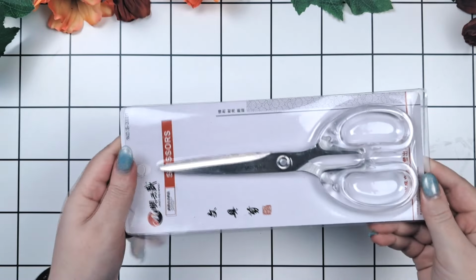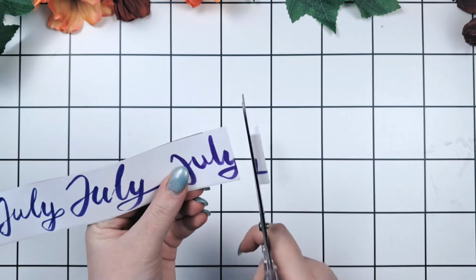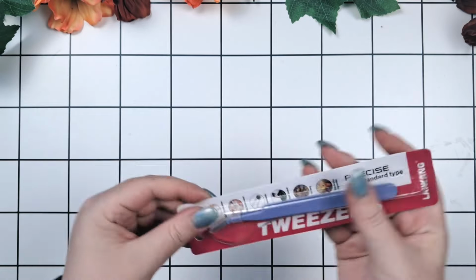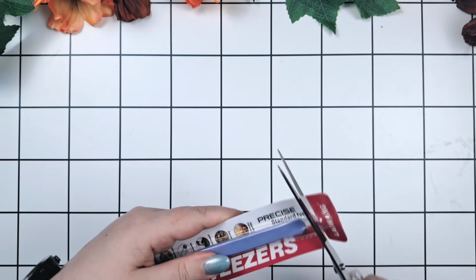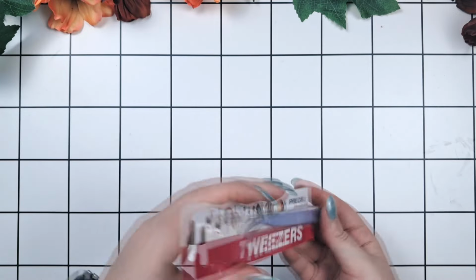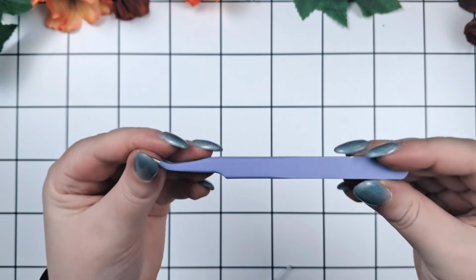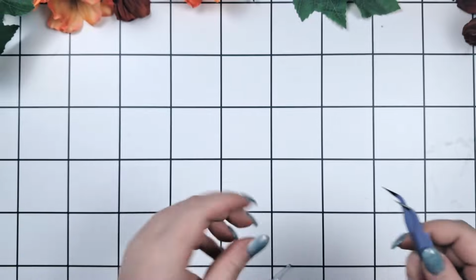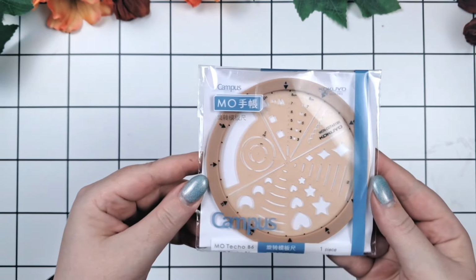I also got big chunky scissors in this clear design and they work very, very nicely. Tweezers, purple ones. I accidentally destroyed my favorite pair of tweezers and I was finally able to find a cute ones that are also bended. I tried using tweezers for picking up stickers last year and I have never gone back since.